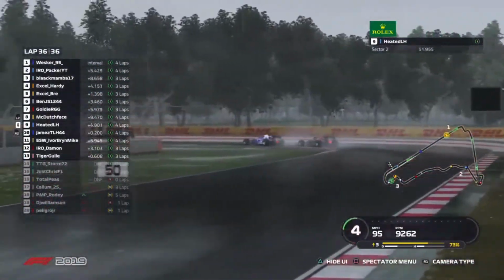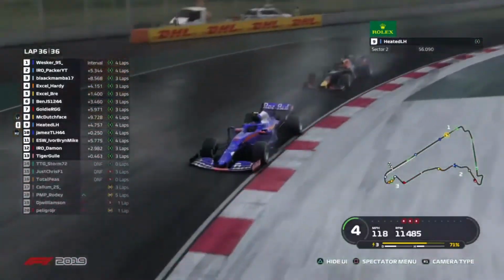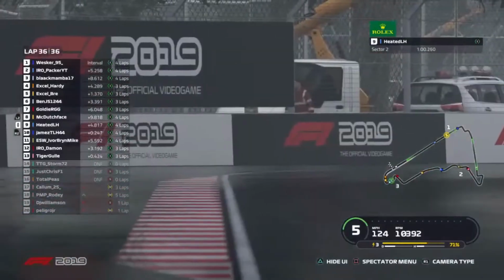Brilliant move from him. Yeah, two brilliant moves from these two. Great battle, great respect from these guys to leave each other enough room in these treacherous conditions by the looks of things. But Heated's back through up into P9. Great racing from these two.